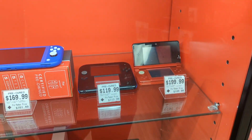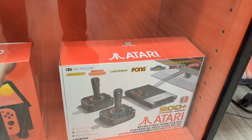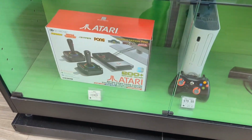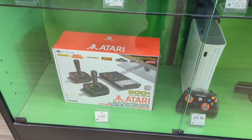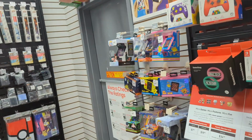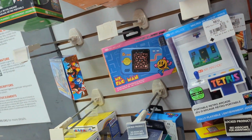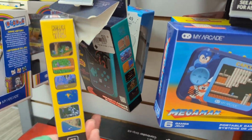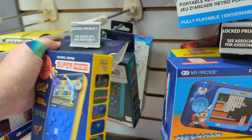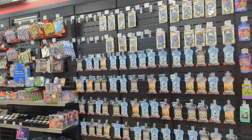They actually had a 3DS, a 2DS, and they had a Wii and a Wii U. And they had this Atari emulation console next to the Nintendo Switch and the Xbox stuff. No word if they had a warranty on the lone Xbox 360 original that they had. Now, they did have a selection of retro tchotchkes, and they did have these little portable emulator systems, and I'm actually glad to see that they had the Super Pocket, even though the box was mangled, even though this was allegedly new.